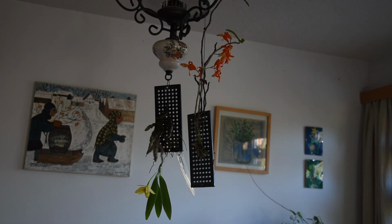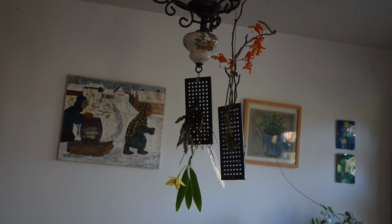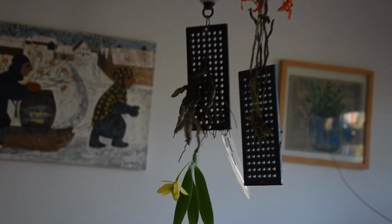They are two different dendrobiums. They are mounted on a plastic tray. I bought them from two different vendors, but because they are mounted in the same way, they were probably imported from the same source. They are both dendrobiums. This one, the yellow one.